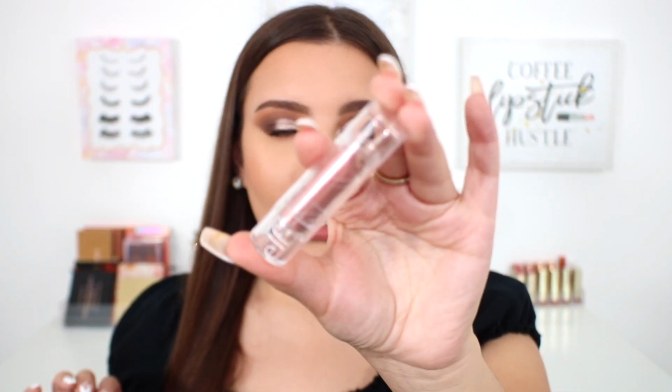So the first one is actually a little bit more of a newer find to me, but I still wanted to mention it anyway because the formula is great and I think a lot of you will love this as well. This is e.l.f.'s Seriously Satin lipstick, retails for only $3, which is crazy affordable. It has the cutest clear packaging where you can see the bullet. This is definitely more of a very light pink and milky nude. This isn't something that I think I could pull off on my own.